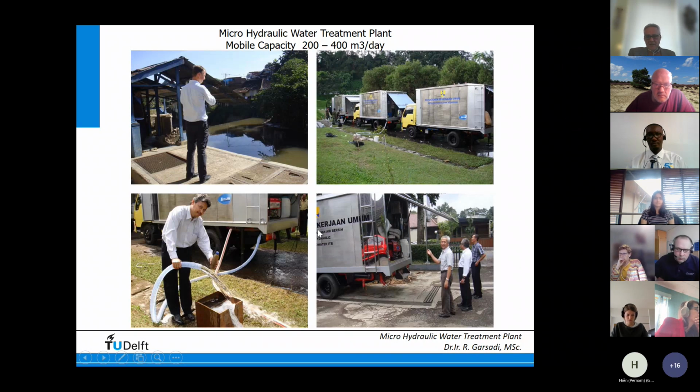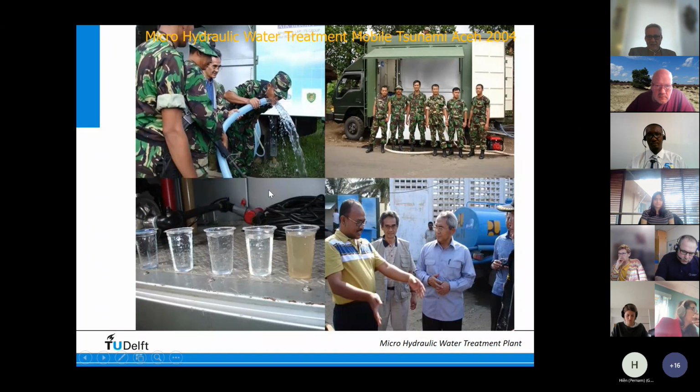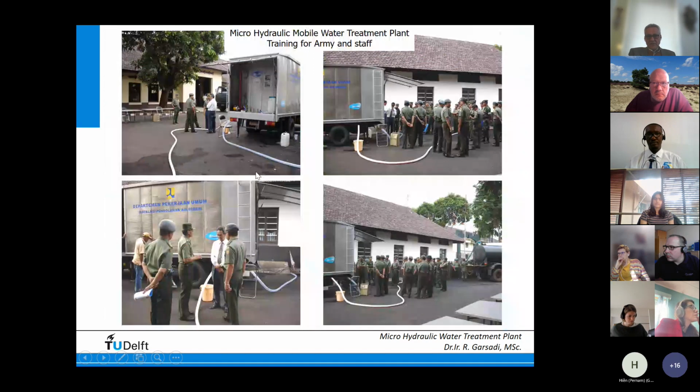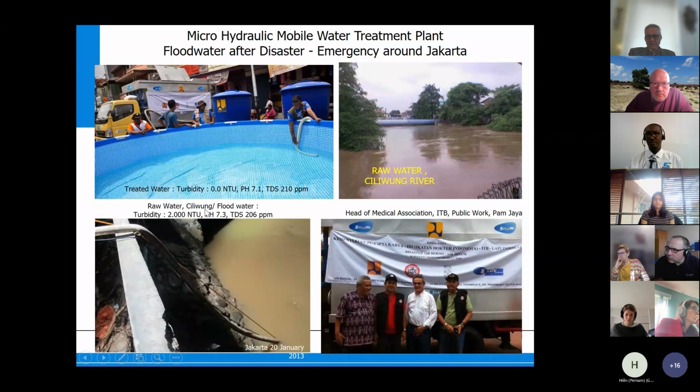And also, this is the first one I built and sent to the tsunami in Aceh. This is the plant, working well, operated only by the army, and in 3 or 4 hours they were already operating. This is also in Aceh. This is also training for the army. This is also the flood water in the area of Jakarta and around.